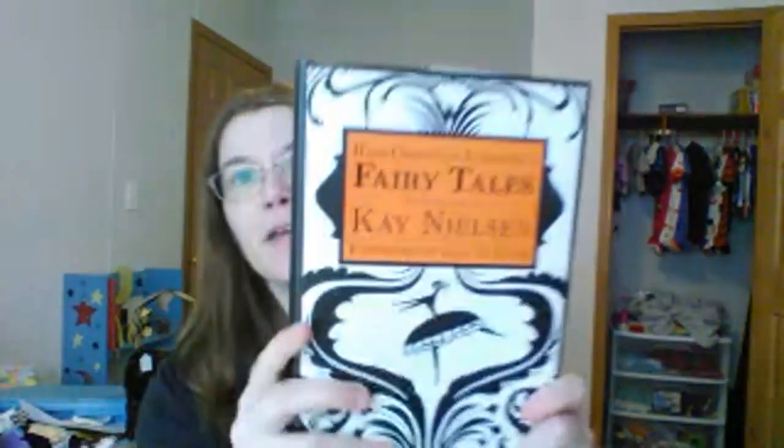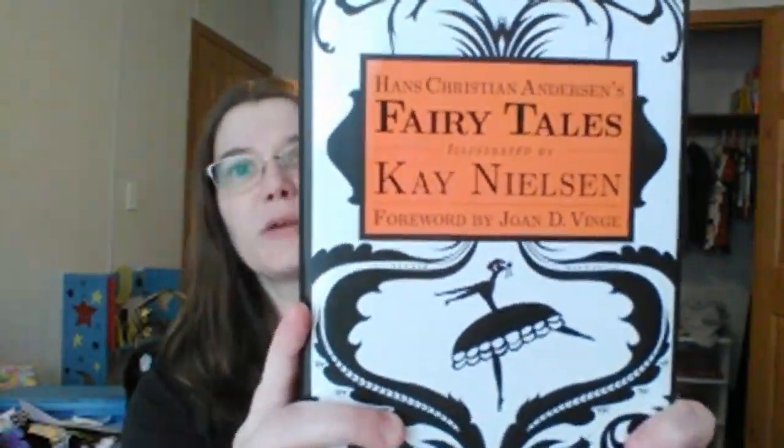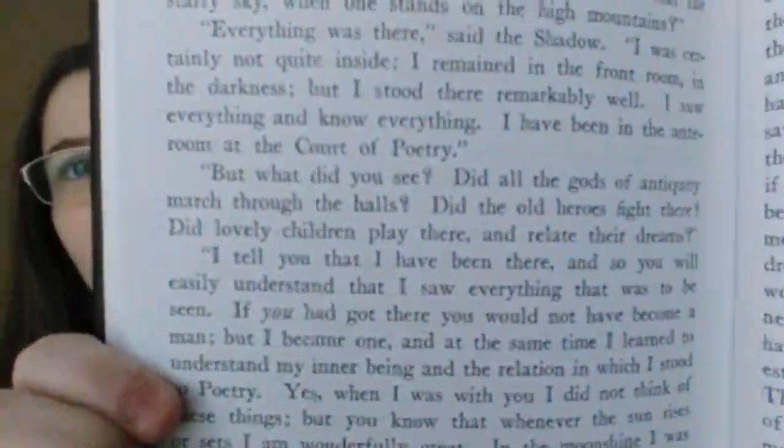The first book I got, and none of these are really children's books. I didn't find any children's books there that I absolutely had to have. But the first book is Hans Christian Andersen's Fairy Tales. And this just looks like a really cool collection of Hans Christian Andersen's fairy tales. And I don't actually have a collection of his fairy tales. I have the Brothers Grimm and stuff like that, but I didn't have a good collection of his. And as you can see, there's some illustrations in it, and I like the print on it. The print is really pretty and kind of unusual. And it reminds me of very old-fashioned print, like you would see in the old-fashioned Mother Goose books and stuff.